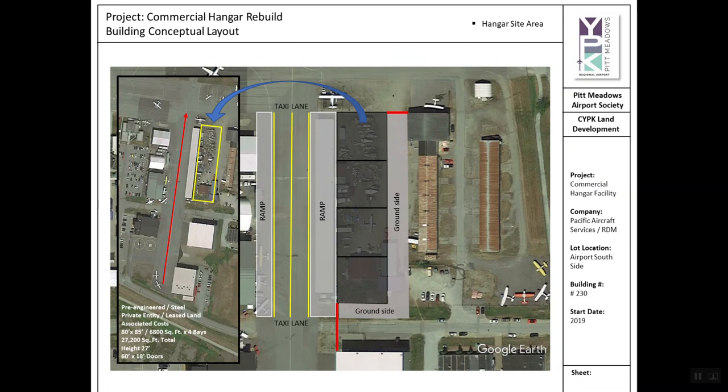So when it's all cleaned up, you can see you're going to have a big black, empty square, and the intention is to not change the current taxi lane that comes down. That's the first taxi lane you see as you come into the airport, and the intent is to make that whole area a commercial area without the mixture of general aviation. So when one comes down this ramp, off the ramp on this taxi lane, basically on both left and right sides, it's all commercial businesses.